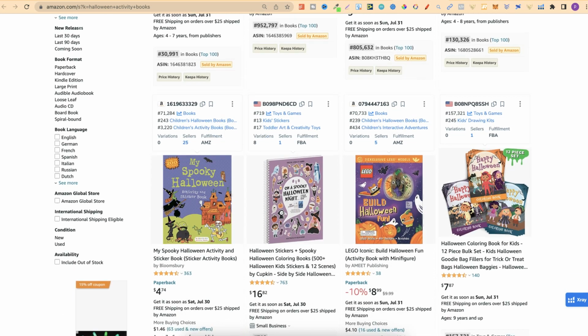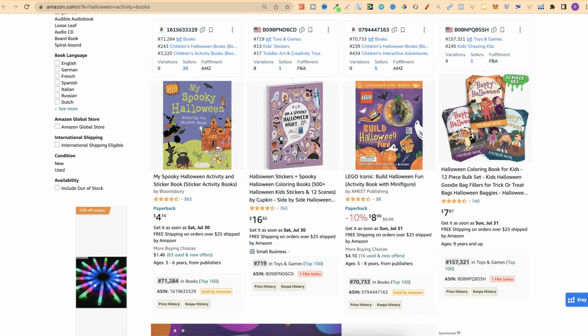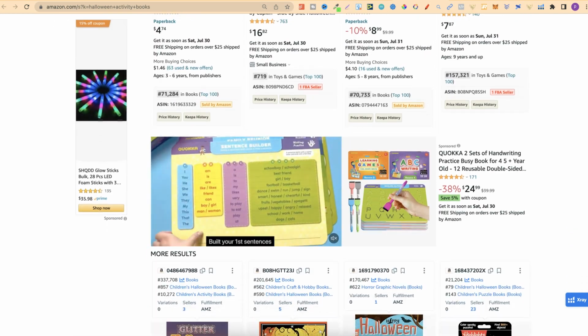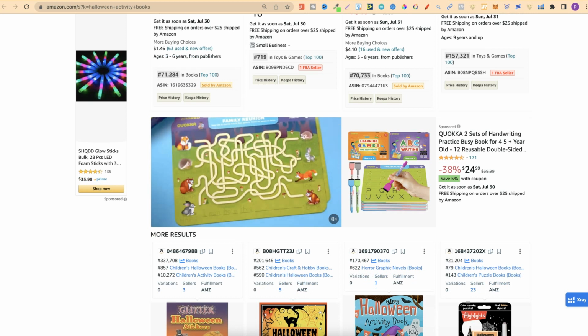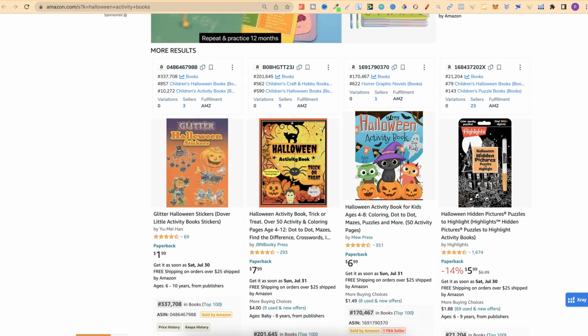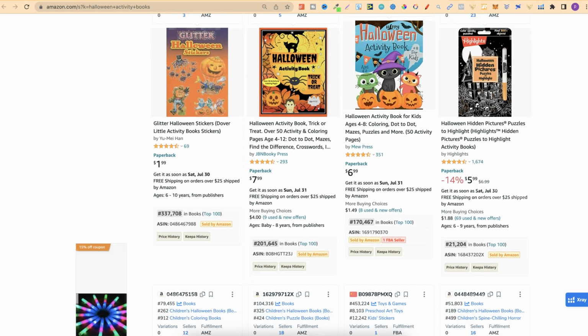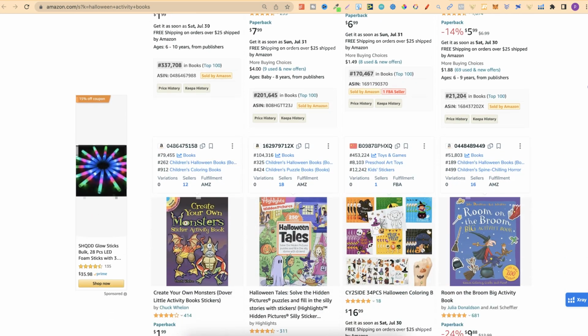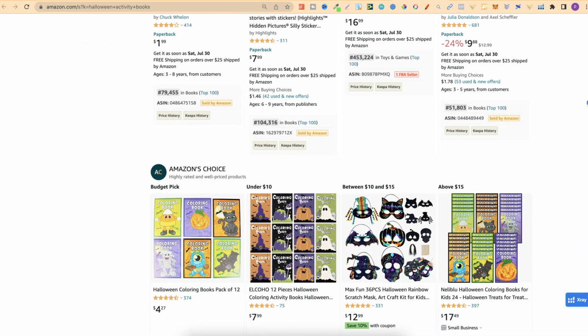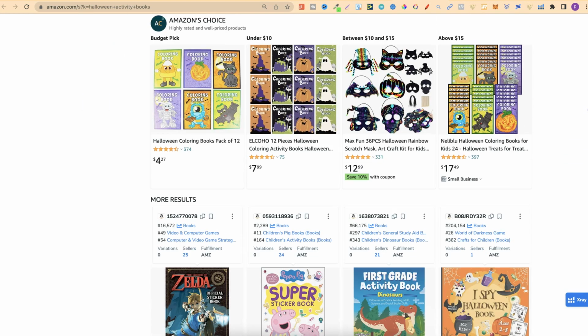Now one tip I want to give you: if you create any type of book and you're not too sure how good it looks, come over to Amazon, pull up similar books around the book that you have created so you can see if your book is up to par with the rest of them on Amazon. If it's nowhere near as good, again, you're going to struggle to make sales.